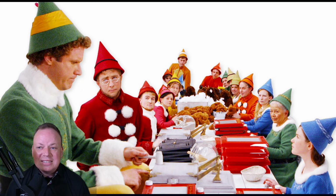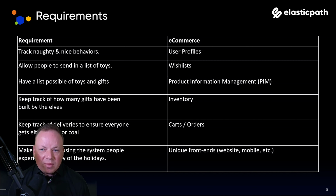In order to help, we have access to his massive team of elves, and they're master builders. They can build toys, they can build electronics, they can build anything we need them to build. And so they're going to help us in creating this awesome tech stack to save Christmas. So let's look at the requirements a little bit.